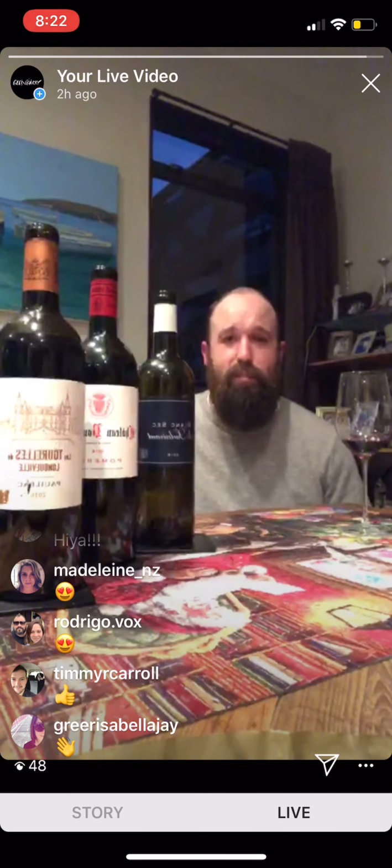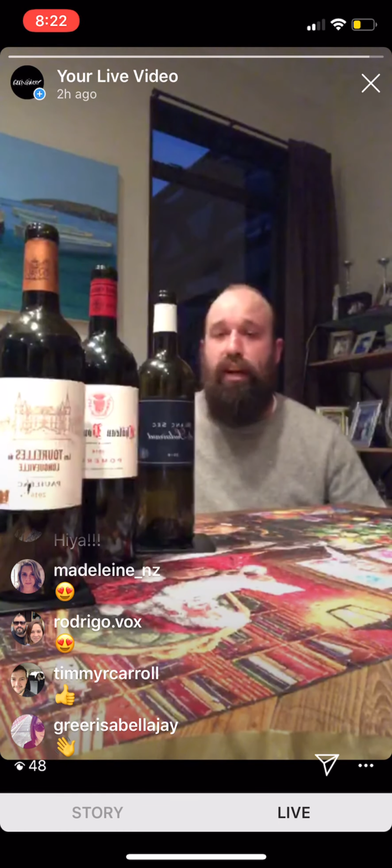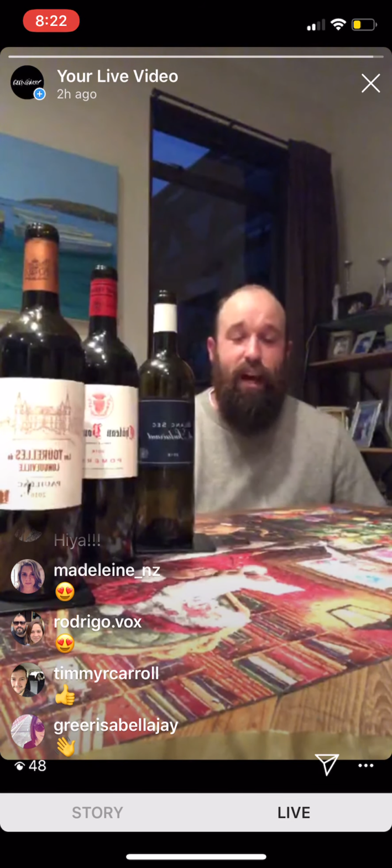Right, that wraps up our little Bordeaux tasting. It's a bit of a grey, rainy old night here in Whangarei, so I'm going to sit down with those two reds and really get into the depth of it.